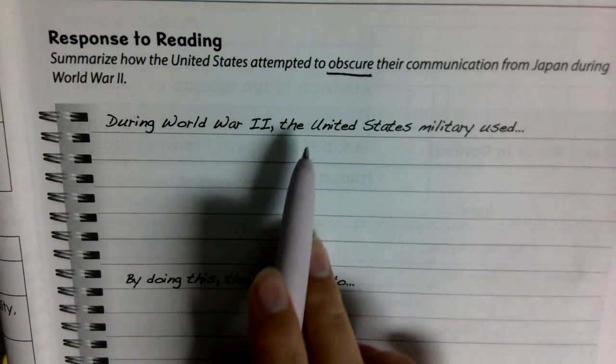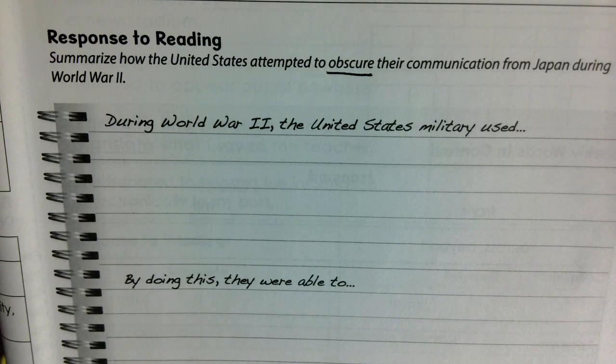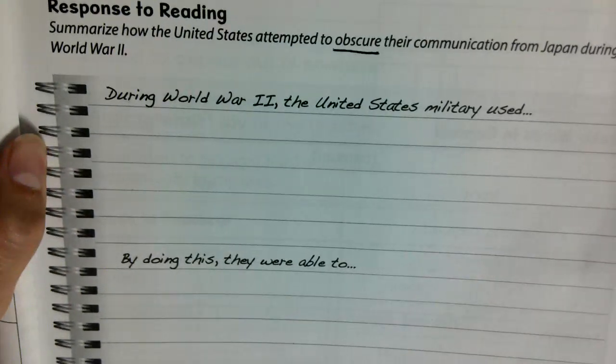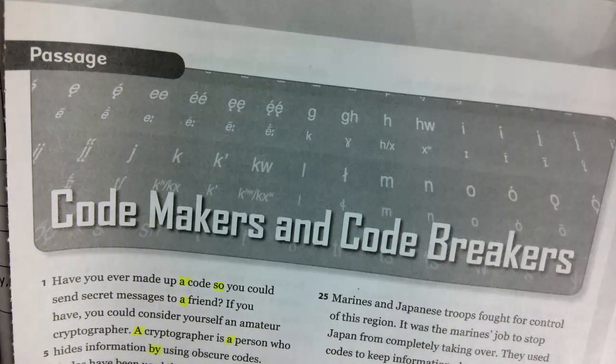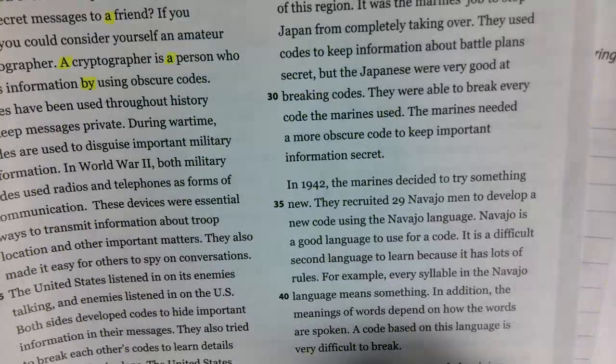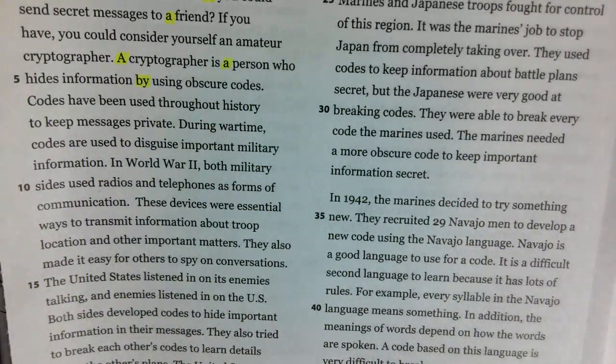During World War II, the United States military used. Now, I remember from reading that they used Navajo people in the Navajo language, and I also remember that they used women. But we just learned in reading about using evidence and using exact words from what we read. So I'm going to go back into my article and I'm going to find some exact words to use instead of just the general statement that I just said.